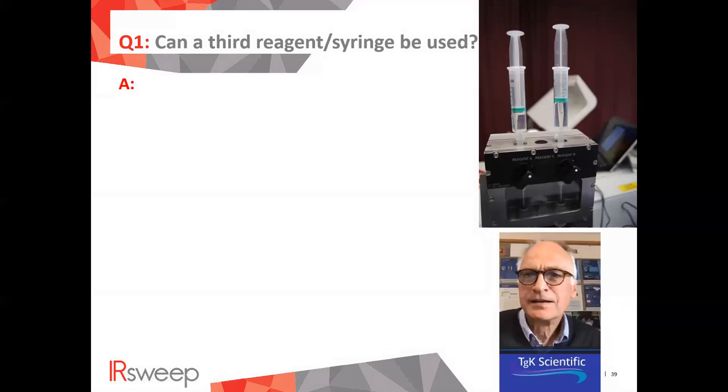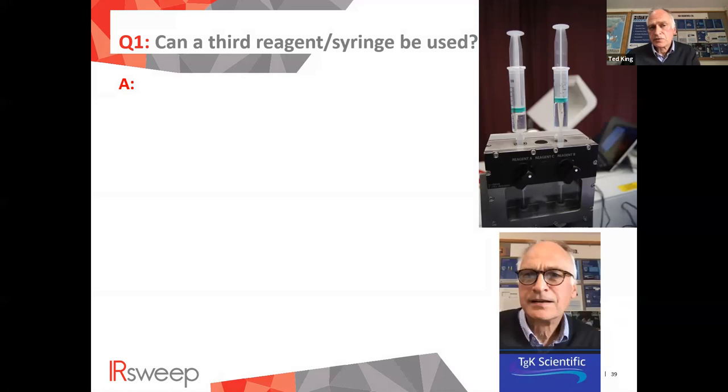Okay, one of the first questions which I kick off the session with here is, can a third reagent syringe be used? I think that's a question for Ted. Yeah, thank you. The answer is yes. We could find space to put a third syringe in. There is an empty position between the current two drive syringes. This would be a third reagent that could be used to expand the mixing ratios that are available. It could be used for a situation where you have a reagent that is unstable before mixing, and so you want to modify it, say do a pH jump immediately before initiating the reaction. So adding a third drive syringe would be possible.